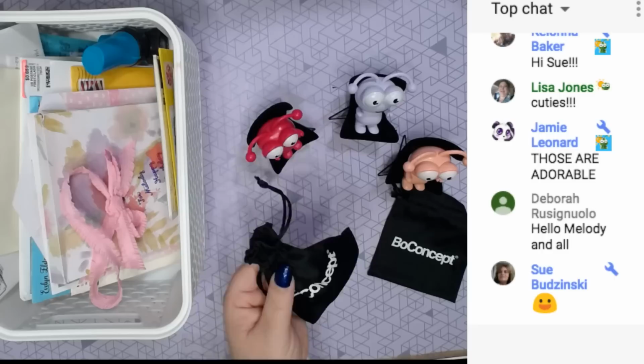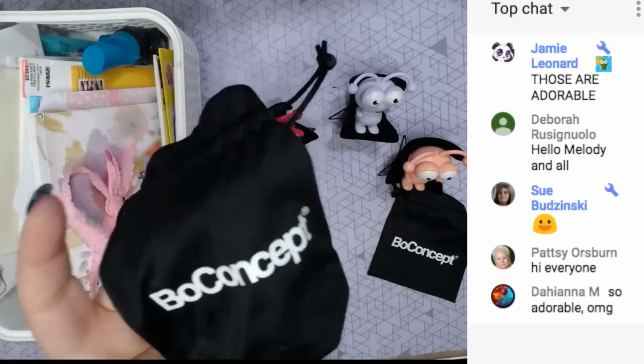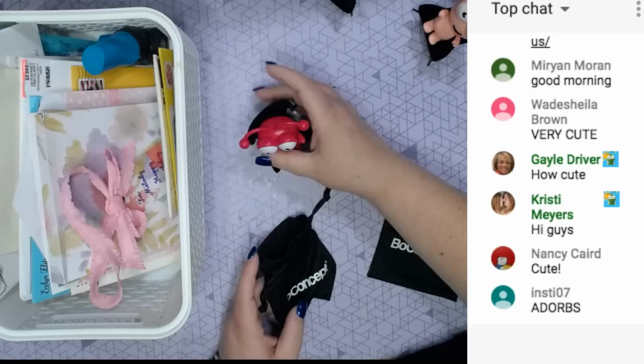And the chairs go inside these little bags. Isn't that cute? She sent me a lot of stuff. She said I can't show it all on camera because not even all their stores have them. But isn't that awesome? Go check out Bow Concept. It's really cool furniture. Yeah, Jamie shared the website. Thank you. So I had to show you those chairs. And she made me open up the project.